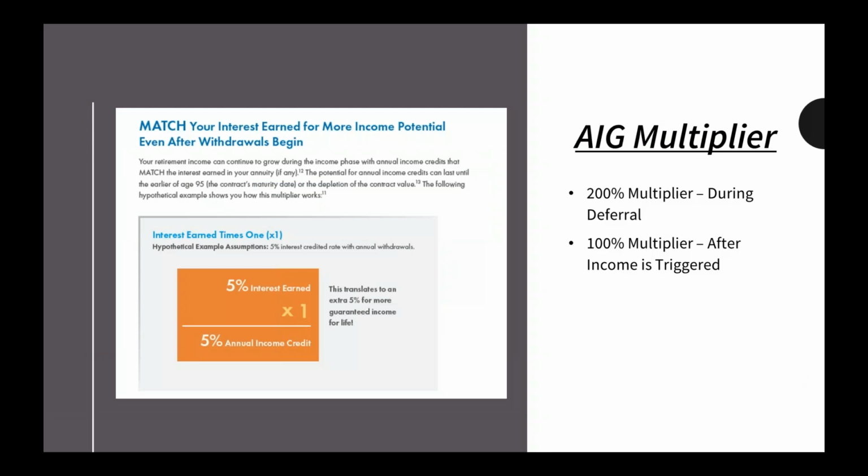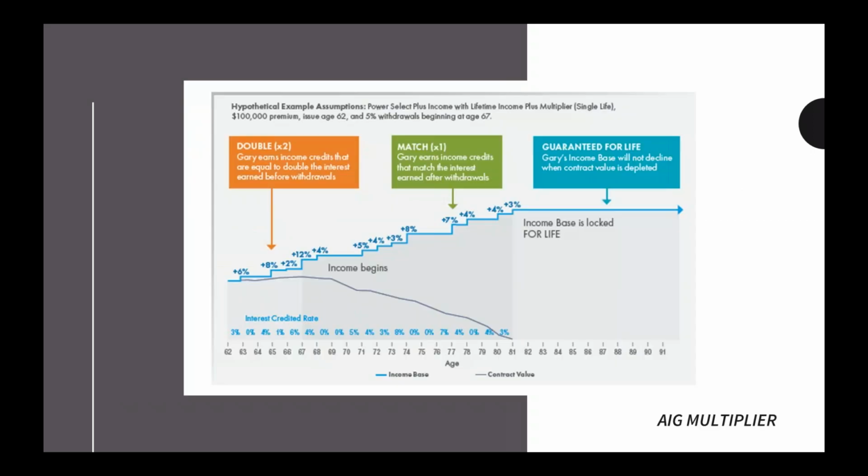Here's just another example. They used to use the multiplier word, and then a couple of years ago, people got really confused, so they rebranded, and now they say double during deferral, and we match the interest once you activate income. I think this is probably one of my favorite slides. I think this is something good to show clients because it really paints the whole picture of the product on one page.